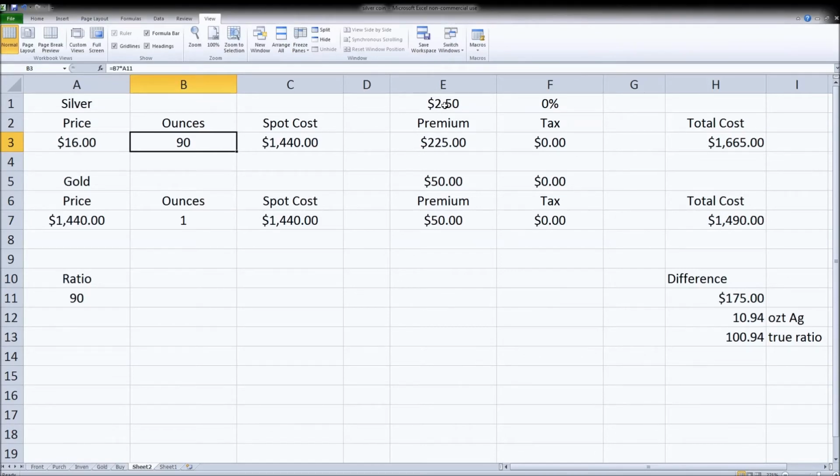But let's look at this 90 ounces of silver I'm trading in for that 1 ounce of gold. The 90 ounces of silver cost me $225 in premiums. Now, the gold: let's say that a 1 ounce American Gold Eagle at the time I buy it has a $50 premium. So I'm going to pay the $50. How much did that 90 ounces of silver really cost me? Well, it was not $1,440. It was actually $1,665. Now, I spent that $1,665 to buy, with premium, $1,490 worth of gold, which makes a difference. In other words, I paid an extra $175 in premiums.